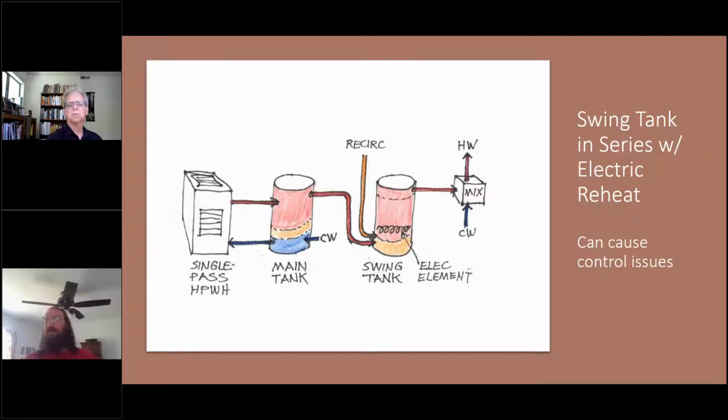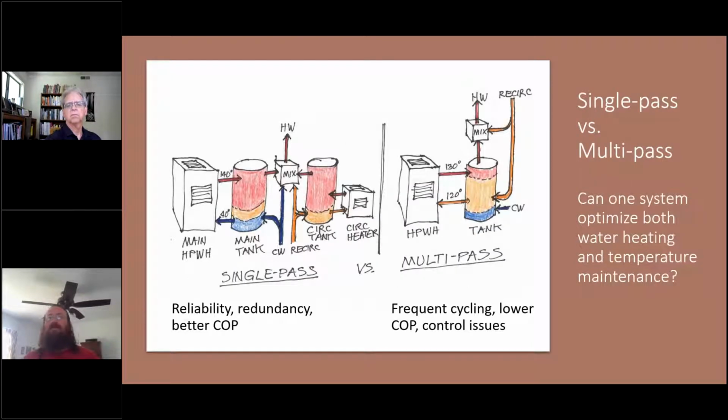Yep. Could you bounce back one slide as well? I want to mention something, Duane. On the left, the single pass diagram, you can see that circ heater and the circ tank shown as a separate decoupled entity. You can have just an electric tank type water heater serve that same purpose with a resistance element inside of it, or you can have an electric instantaneous device outside of it. But you can also have a heat pump serving your recirc, right? And on our LBPP projects, for those of you who aren't familiar with it, it's Living Building Pilot Program.